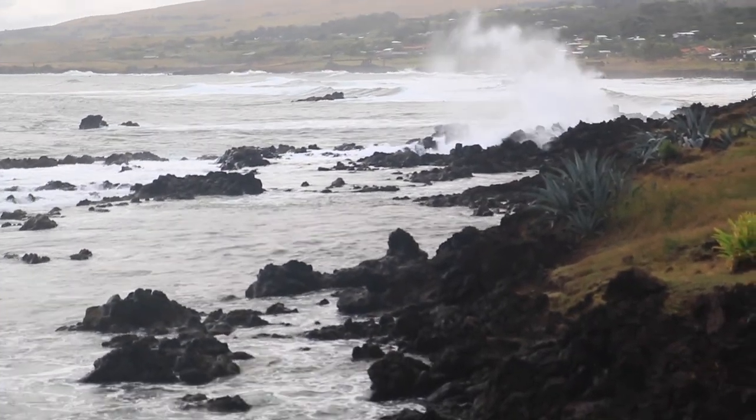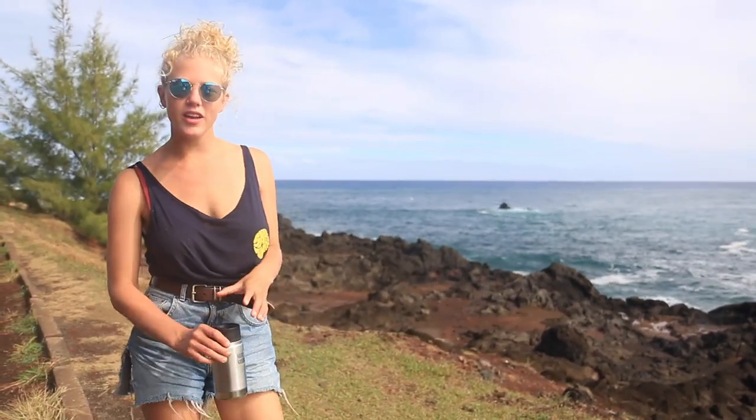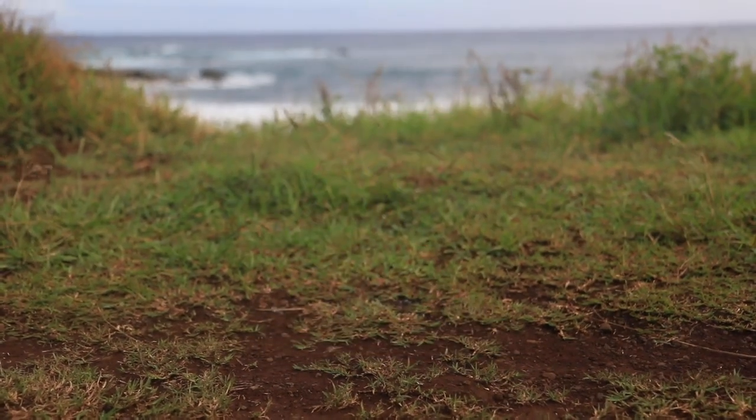Coastline here might be beautiful, but we're not here for sightseeing right now. We're gonna do that in another episode. The next stop right now, the fruit vendors.